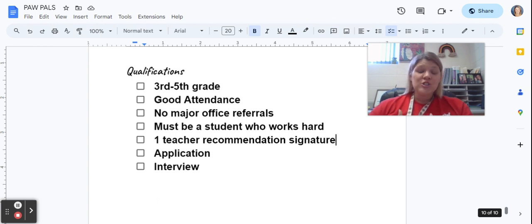Then of course, you have to turn in your application. Last year, I had so many good kids fill out an application, but they only put like one word or maybe one tiny sentence in their application. I want you to take this application home, work on it with your parents, okay? Because that is the first screener if you get to move on to an interview.